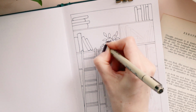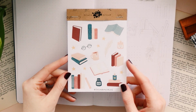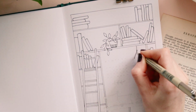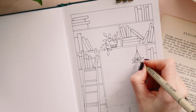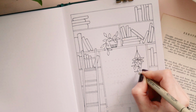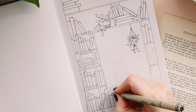So for this month's theme, I thought I would create a book theme and use the new stickers that I made for my Etsy shop. I also had this amazing idea for a cover page, which is quite a surprise because I normally don't make those, but I had this idea of drawing a library or some cozy reading nook of some sorts, and I just had to do it.